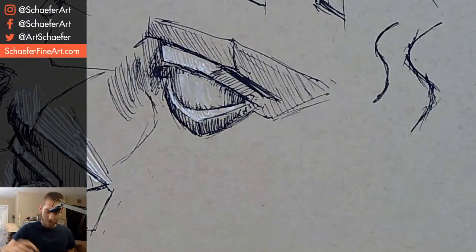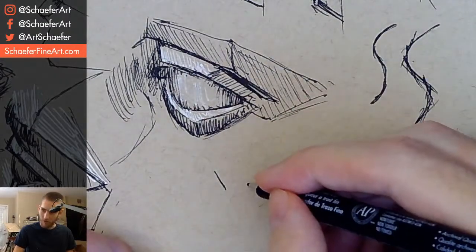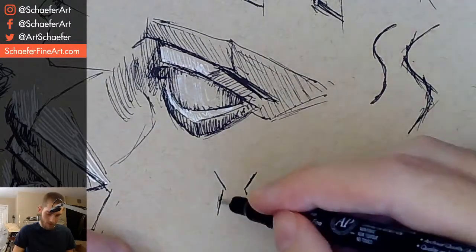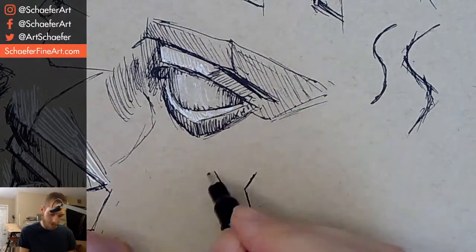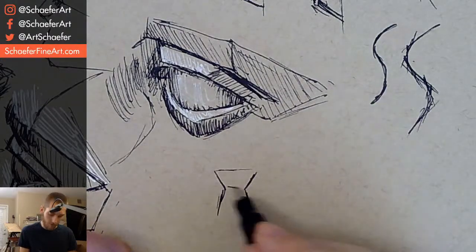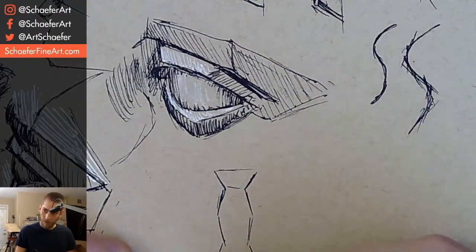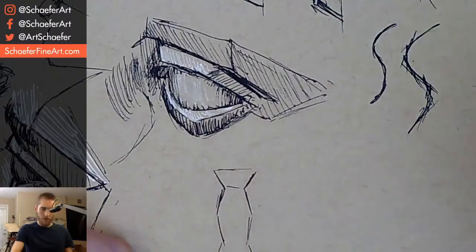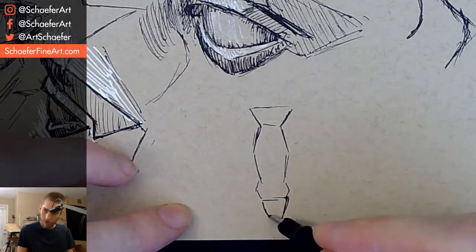Alright, so for the nose, we'll do a simplified version first from what I'm looking at, just so we get an idea of the structure. So this is kind of the bridge of the nose at the top, where it meets the eye. We'll draw the plane lines here a little bit, and the nose going down. So this is all one plane, and then the nose starts to turn underneath, and you guys can't see that, and I can't even show you. There we go. The nose starts to turn underneath right here.